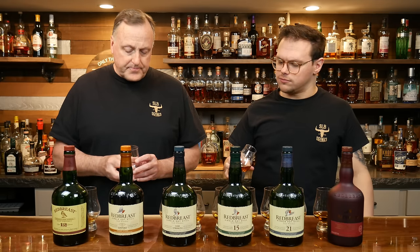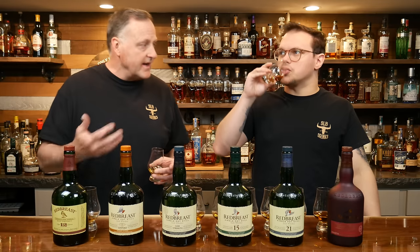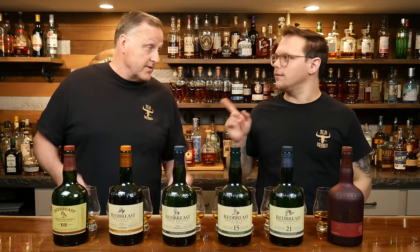Boy, that proof elevation is really nice with this. 92 proof, and that's my wheelhouse for single malt scotch. And I'll also say for Irish whiskey, you get that 92 proof range. Perfect for me. I dig that. Now, with the addition of the extra finishing process with the sherry, you're getting a little bit more of the figs and prunes along with the other stuff that you had going on with the 12 year. So it's a lot more complex sip for me.